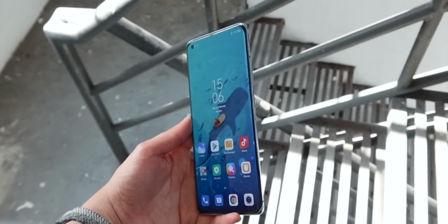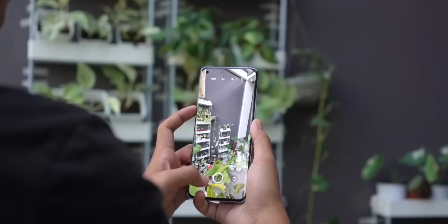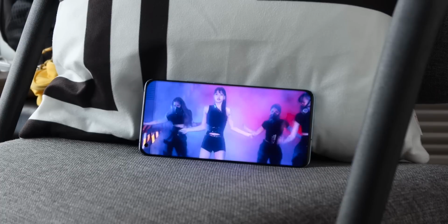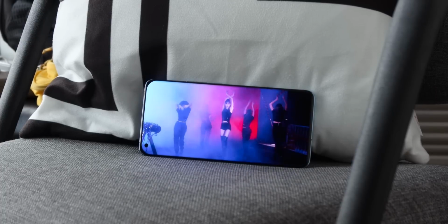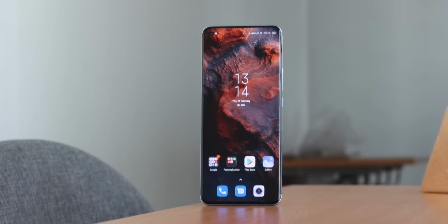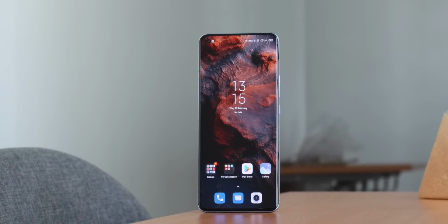Besides the stellar performance and outstanding display, you get a good set of cameras, Harman Kardon stereo speakers, and fast wired and wireless charging that's all sealed in an attractive premium design. It's one of the best performing phones you can get to date, and we do highly recommend it.